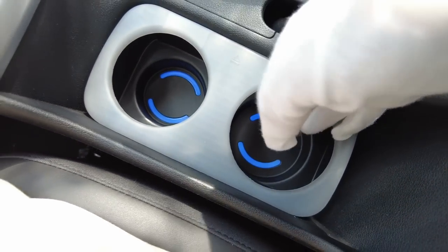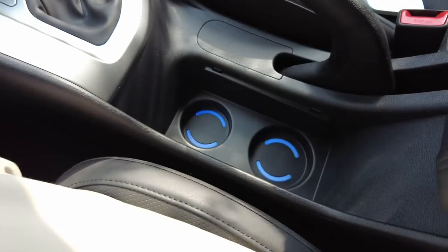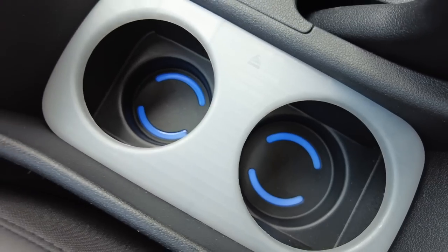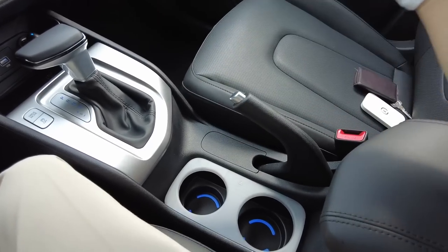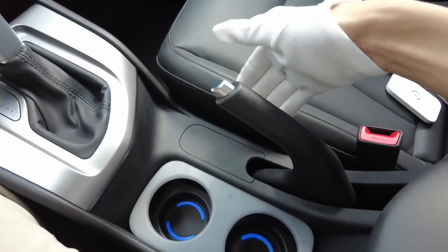I think I've seen this somewhere, maybe in the Casper. And we can also remove this one just in case you have other huge objects. And you can put it back there just for you to have a better, stable cup holder. Now, some people think we should have the brake hold system, electronic braking.